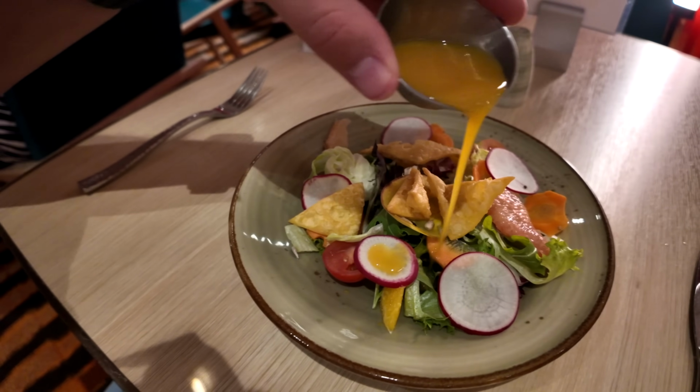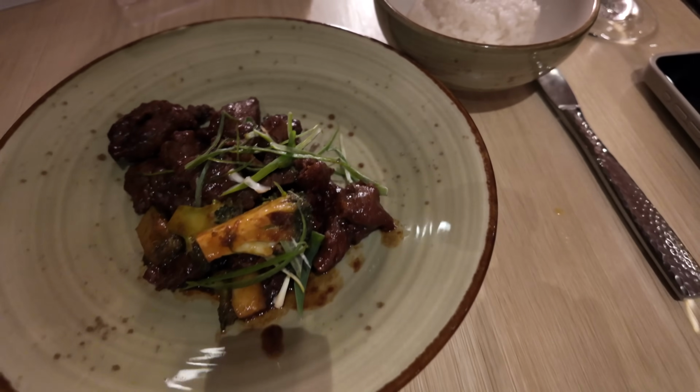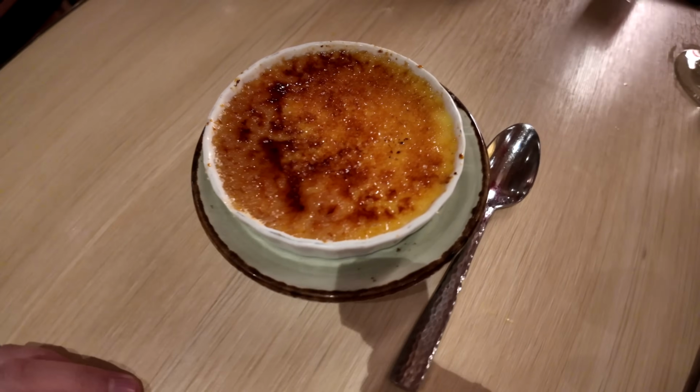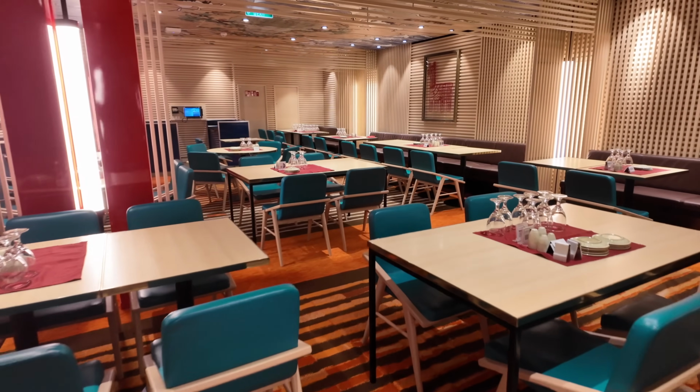In addition, I ate the fresh mandarin salad before moving on to my main course, broccoli beef and steamed rice, and I ended up with a nice creme brulee flan custard dessert. Yeah, I pretty much went full Asian my night in Chibang with the intent of coming back for Mexican. However, the main dining room would actually change those plans for me.